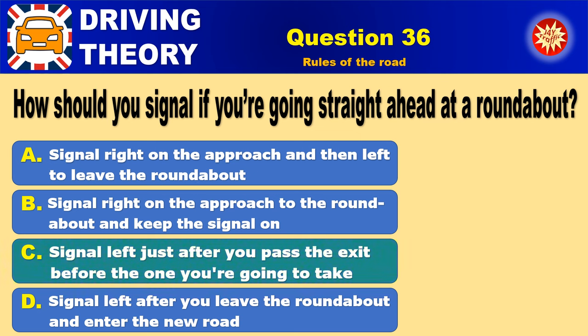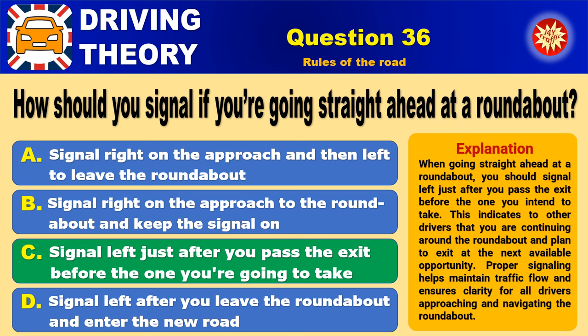The correct answer. C. Signal left just after you pass the exit before the one you're going to take. Explanation: when going straight ahead at a roundabout, you should signal left just after you pass the exit before the one you intend to take. This indicates to other drivers that you are continuing around the roundabout and plan to exit at the next available opportunity. Proper signaling helps maintain traffic flow and ensures clarity for all drivers approaching and navigating the roundabout.